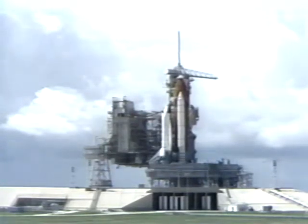PLT, OTC. Go ahead, OTC, PLT. Okay, panel R2, APU hydraulics, APU controller power 1, 2, and 3, off. They are off, 1, 2, and 3.